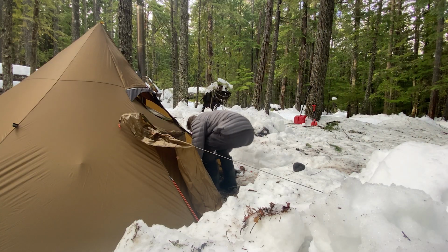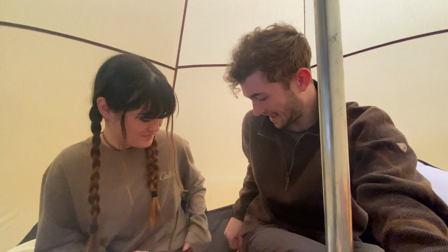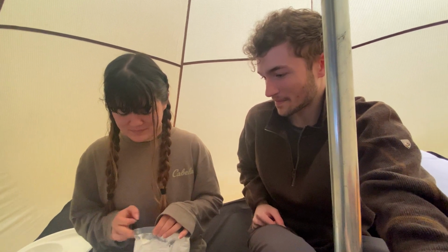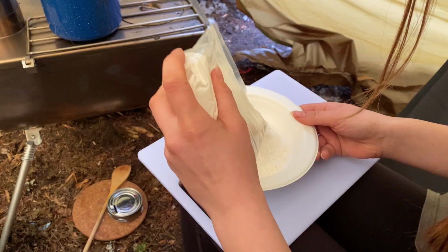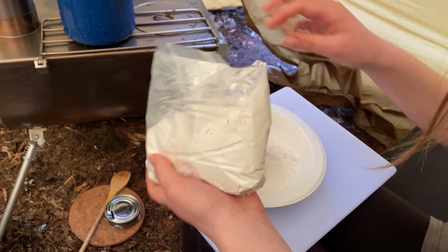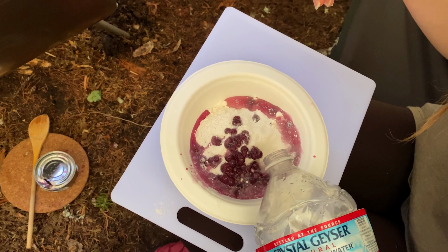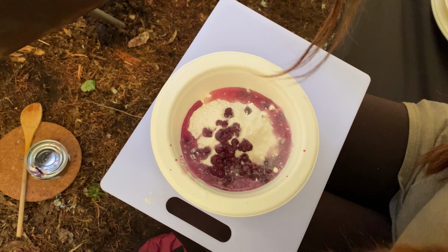More wood. Thank you. Well, this is an experiment, possibly with like a 90% failure rate, if I had to guess. We have a can of blueberries and we have this, and we're gonna mix. We start off with that. Can we mix and find out? Yep, pretty much.